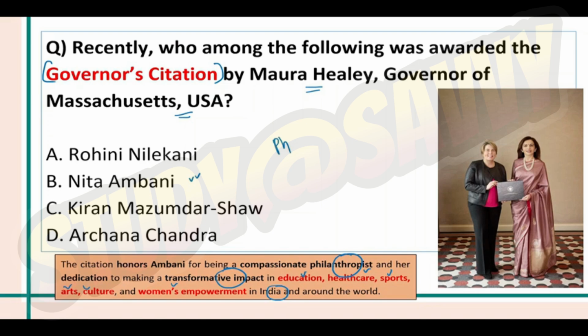Now this is the state's highest form of commendation, which is given to individuals, organizations or events that have demonstrated exceptional merit or service. And it is given at the sole discretion of the governor.